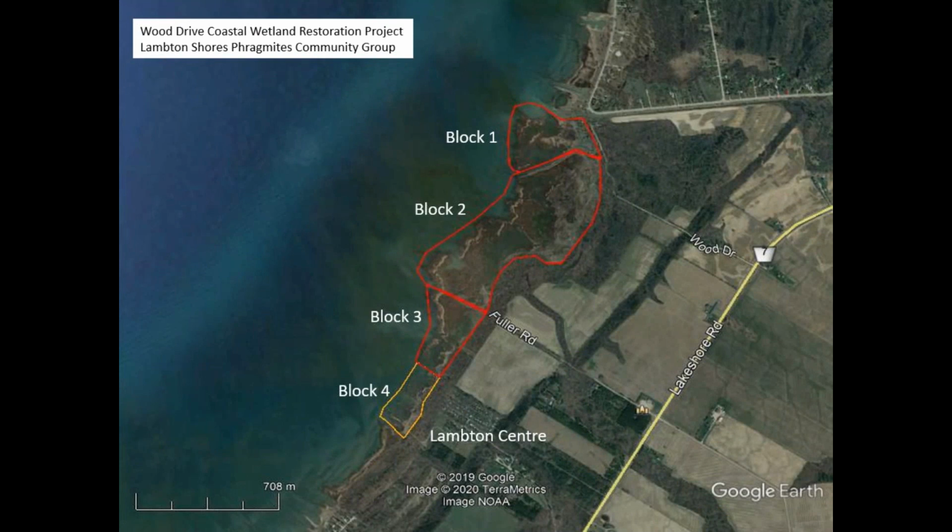What they also did was undertake to help restore this large coastal wetland system known as Wood Drive. It was basically orphaned, all socked in with Phragmites. The only wetland on Lake Huron that's in the Carolinian zone, with species at risk habitat, provincially significant, globally rare designations, and all that. So since 2012, they've been working on securing funds and helping to get this wetland restored. I'm just going to focus on this area up here known as Block 1 up in the north end, and then down in this area here.